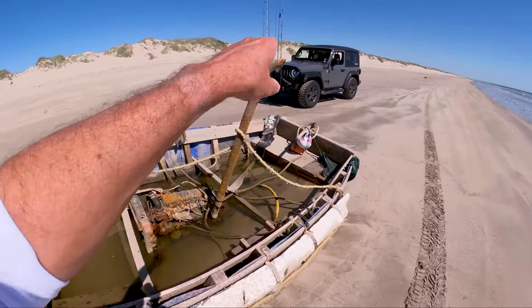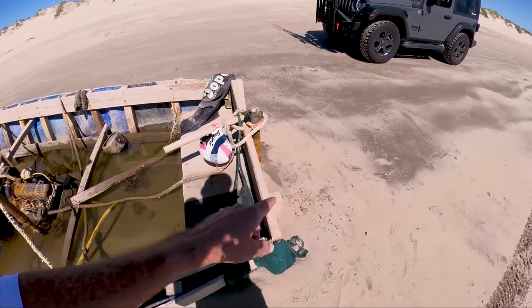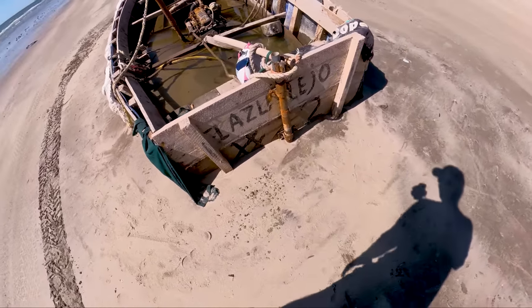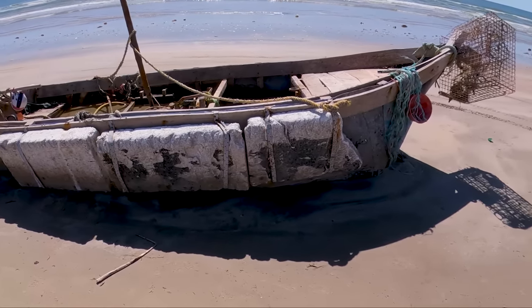And you got the little exhaust right here. So I'm guessing this little engine powered the little propeller that was back here that's probably buried down in the sand. What's that say right there? I don't know, man, but you gotta be loco to freaking go across the Gulf of Mexico in something like this. I mean, that is freaking crazy, guys.